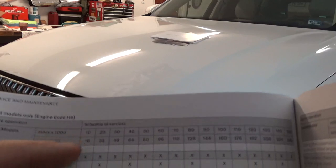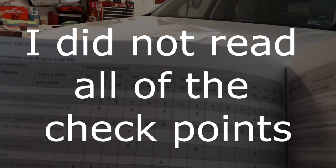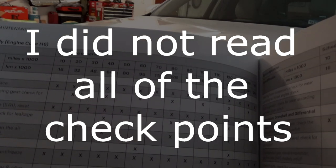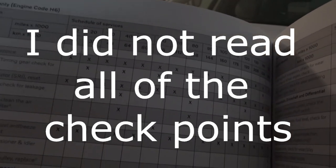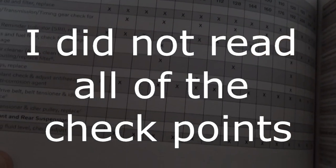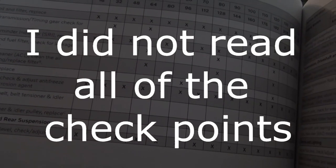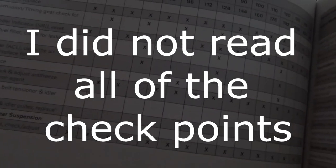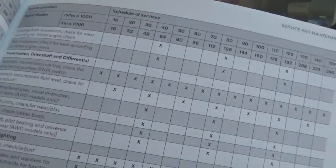in miles, every 10,000 miles, it is engine oil and filter replace, reset the service reminder, check the coolant level and antifreeze, check it, just make sure it's still providing corrosion protection. And then it says power steering fluid level, check and adjust. I didn't think this had power steering fluid. I know the S90 doesn't, so I'm a little confused there. I need to become familiar with the vehicle. Well, that's hybrid models.